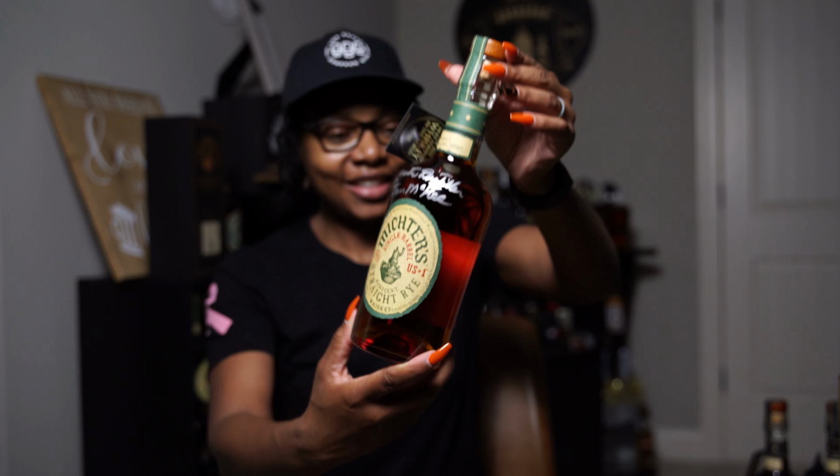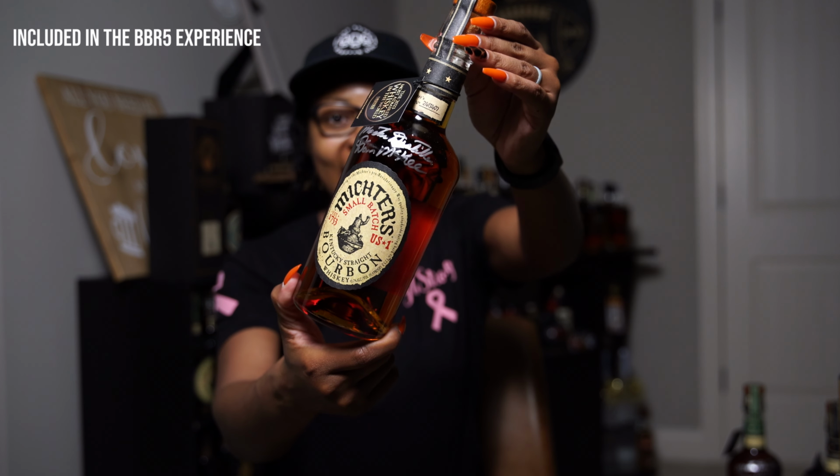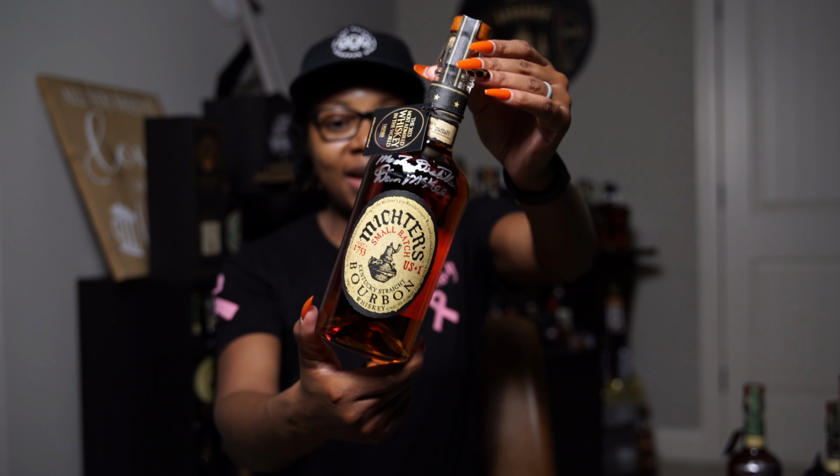While also there, we visited Michter's Shively location. This isn't the location that everyone visits, so it was definitely awesome. We were able to get the Michter's straight rye that you can pretty much find on your shelves in your area, and the master distiller signed it as well, Dan McKee. Check that out. How cool is that? And we were also able to get the bourbon as well. So we got the rye and the bourbon signed by Dan McKee.